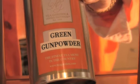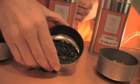This is green gunpowder. Gunpowder is a green tea that's rolled up very tightly, and I wanted to show this to you today because gunpowder was the first tea that made its way from China to Europe and eventually to the States. Remember, the States were originally a Dutch colony. The Dutch were the first ones to take tea out of China to Holland, ergo to the United States.